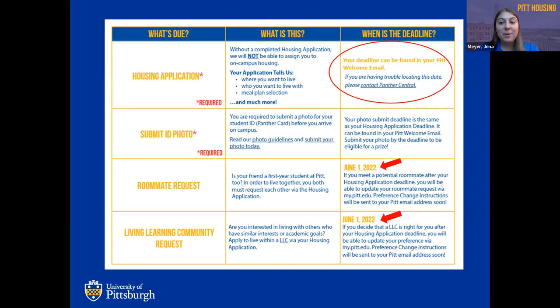Because what you don't want to happen is for you to show up in August for arrival and not have your Panther card and then have to stand and wait in line to have one printed. That will delay your move-in a little bit throughout the day, and we'd rather that be very smooth for you.